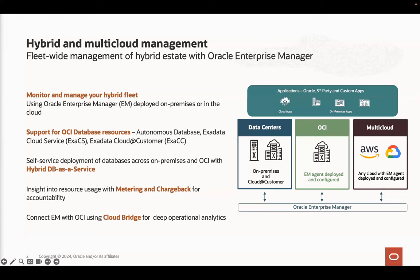You can bridge the gap between EM and OCI with Cloud Bridge to get deep insights into operational analytics for better control. As a whole, EM simplifies hybrid database management, offering complete visibility to your environment, a self-service model of database management, cost optimization, and also deep operational analytics. Now, let us see hybrid database as a service in further detail.